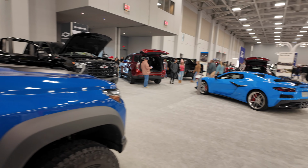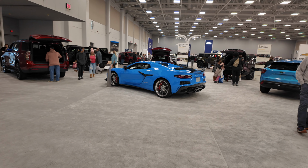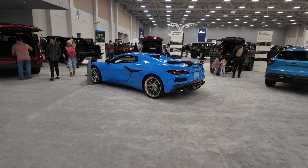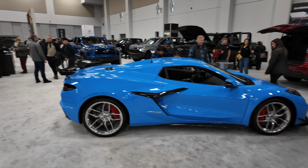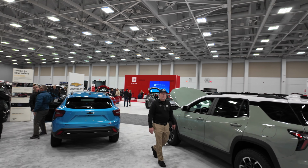As you can see, I've started off in the GM area. Of course, the Chevy Corvette is the dream car of mine and one I would really like to have, but there are a ton of models here, over 20 different manufacturers here in beautiful Virginia Beach, Virginia in the Virginia Beach Convention Center.